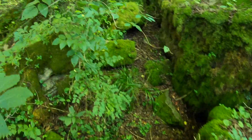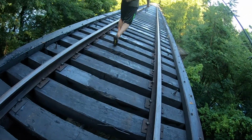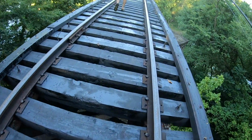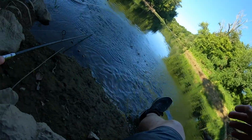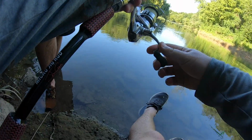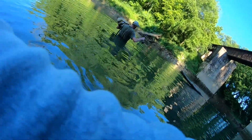We tried to hike up a huge hill and cross the train tracks over the water, which was extremely sketchy, so we hiked back down and crossed through the water. I fell and got a hook in my finger and also broke my Stradic reel. And then the water had obviously risen, so we were in like chest deep water, just insane.